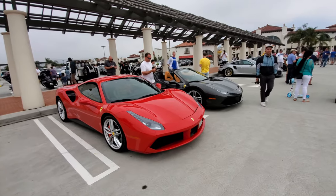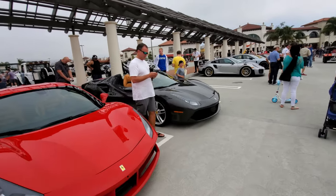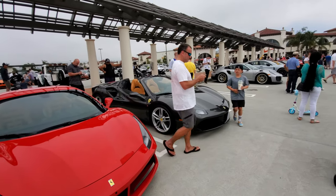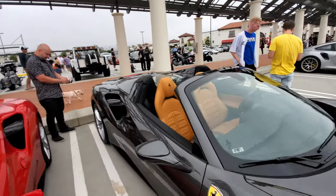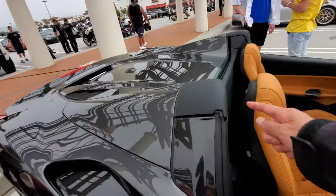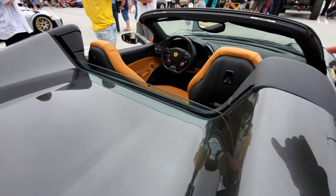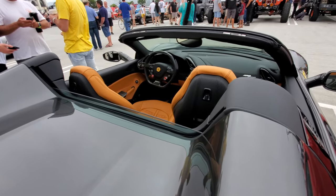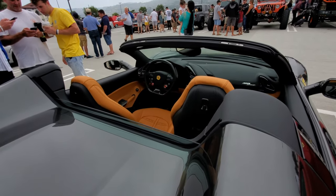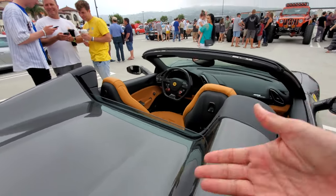Ferrari 488, the red one is the coupe edition, and the gray one is the Spider convertible edition. The Spider is a hardtop convertible. The top is not soft, it's in here. And a little interesting feature is you see this window here. It can go up and down. It goes up so you can prevent draft from, you know, blowing your hair. And also when the top is up, you can lower the rear window so you can hear the engine.